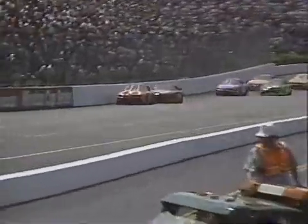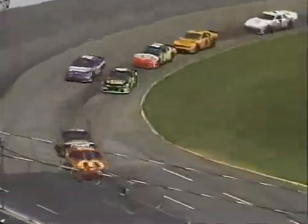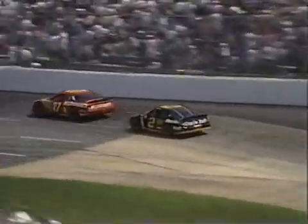Rusty Wallace trying to get underneath. Hut Strickland can't do it. He goes down to the inside. He's trying once again. Kyle Petty trying to lap Bobby Labonte. He passes him. Jeff Gordon now will attempt to, but meanwhile, Ernie Irvin.